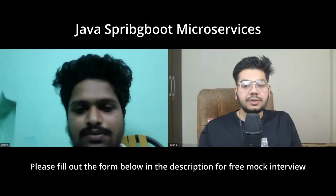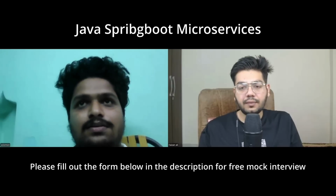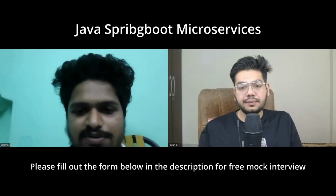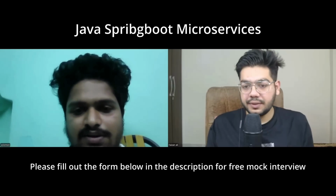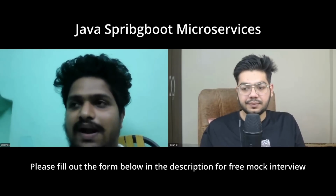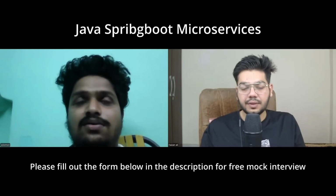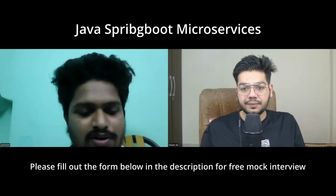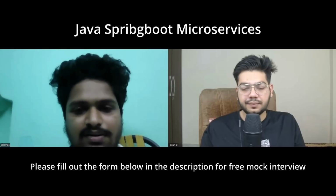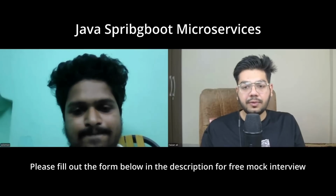Okay, got it. How would you handle session management in a high traffic Spring Boot application? Session management, especially the security part, will be taken care of by Spring Security. In security, there is a filter called the session management filter that takes care of sessions. Okay. Do you know about WebFlux?